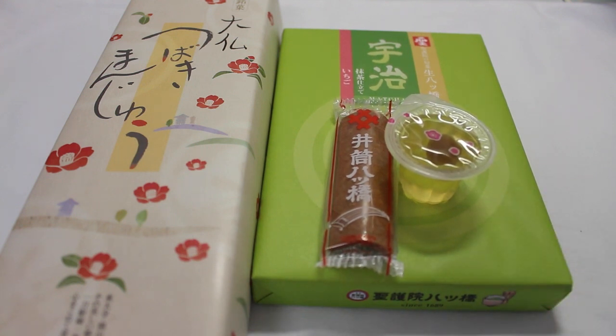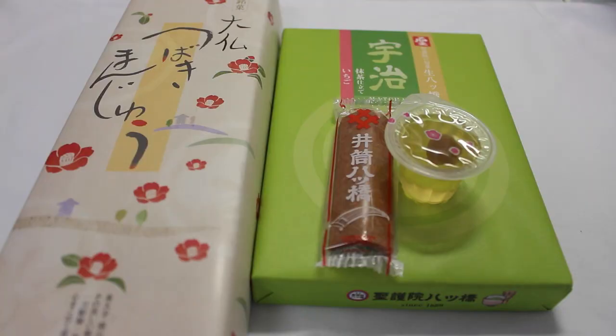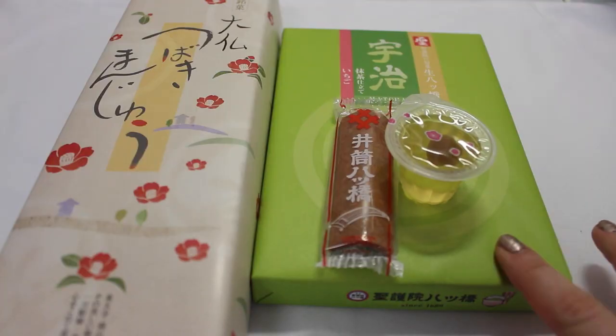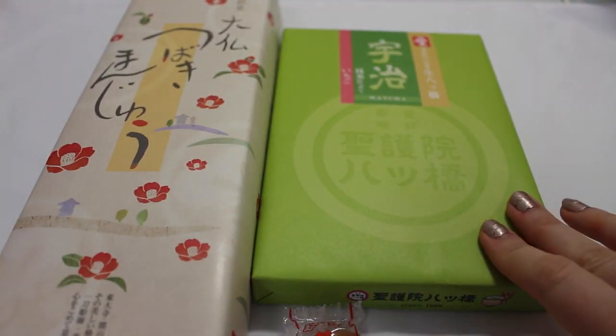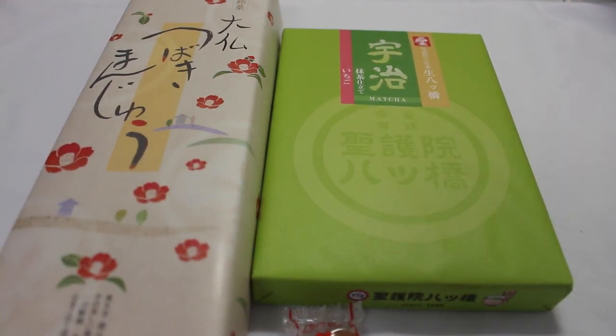My favorite omiyage probably is Tokyo Banana, and I'm kind of grateful that I don't live in Tokyo because I think I would have eaten my fair share. And my next favorite is the Nama Yatsuhashi. They are amazing. So in this pack I have strawberry and matcha flavoured ones, and I absolutely love the strawberry ones. They are my favourite. I have never had just a plain matcha one, so I'm excited about that. And they come in hundreds of different flavours. I have tried so many different flavours.